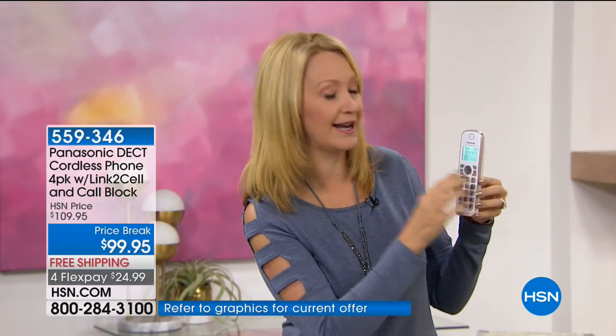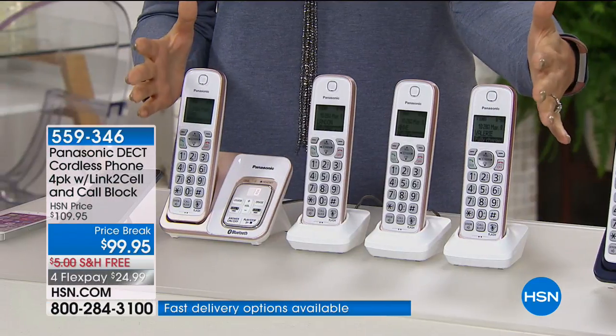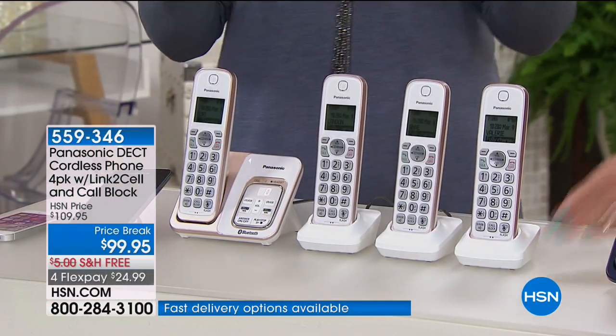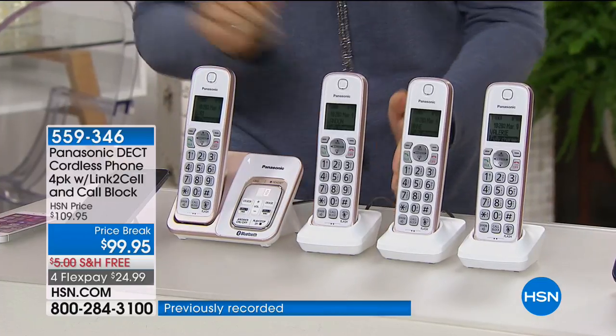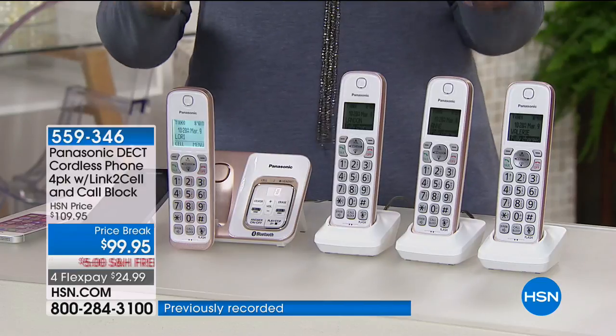If you don't want to deal with it, you simply press that one call blocking button and you never, ever have to deal with that call again. And ease and convenience, so you only need one phone jack. Okay. A four pack of phones that you can spread throughout your entire home. And they each have their own base. Okay. And it's a tiny little footprint, and then you only need the phone jack for this one. And that is if you're using this with a landline.